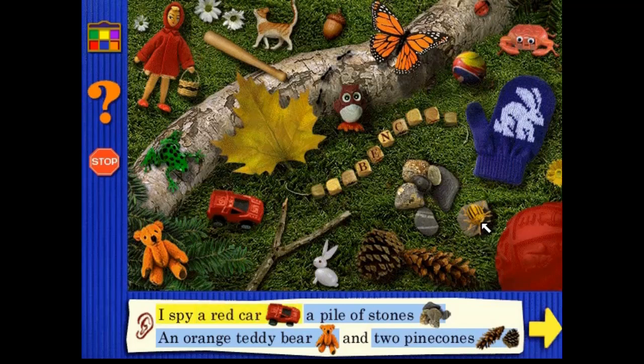You solved a riddle. I spy a red car, a pile of stones, an orange teddy bear, and two pine cones. Great job. What the heck?